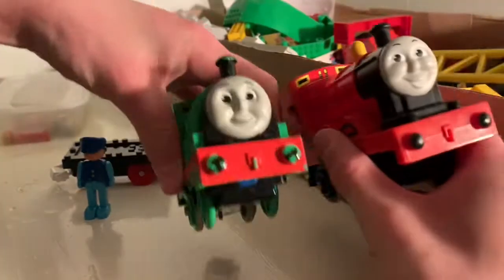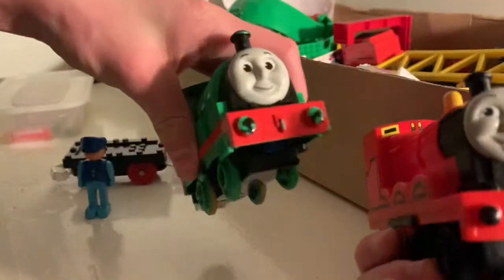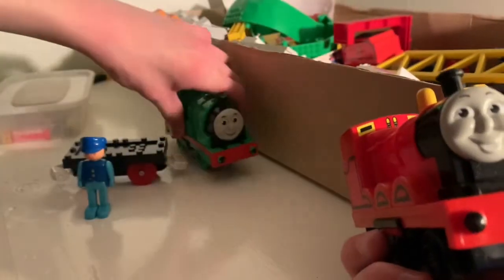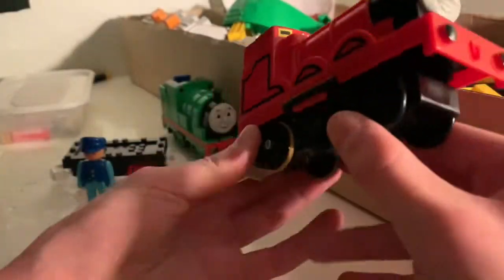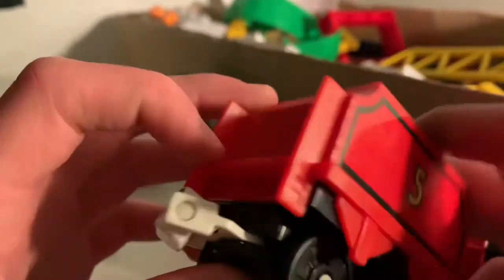The detail on these models. James looks pristine. Percy, you know, looks a bit rough with the buffers. That's honestly okay, but James looks pristine. And here's obviously his tender. Again, oh wow, that is really cool.